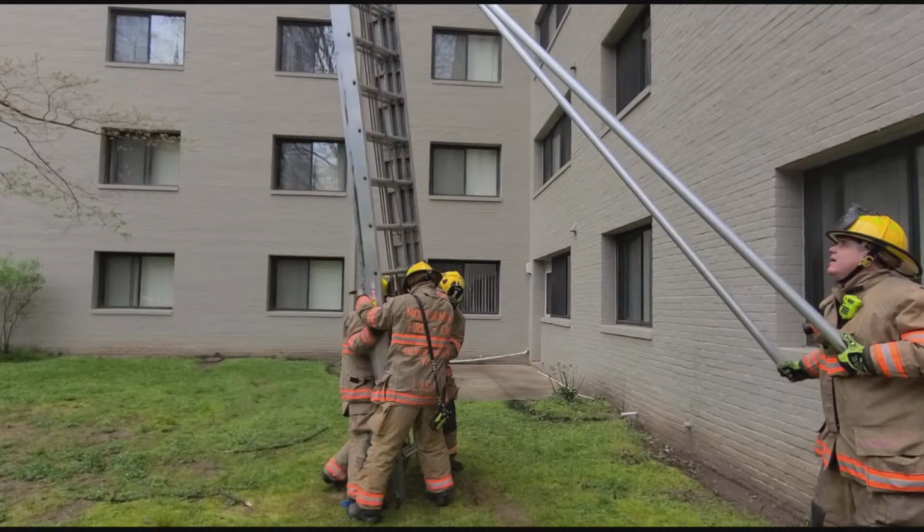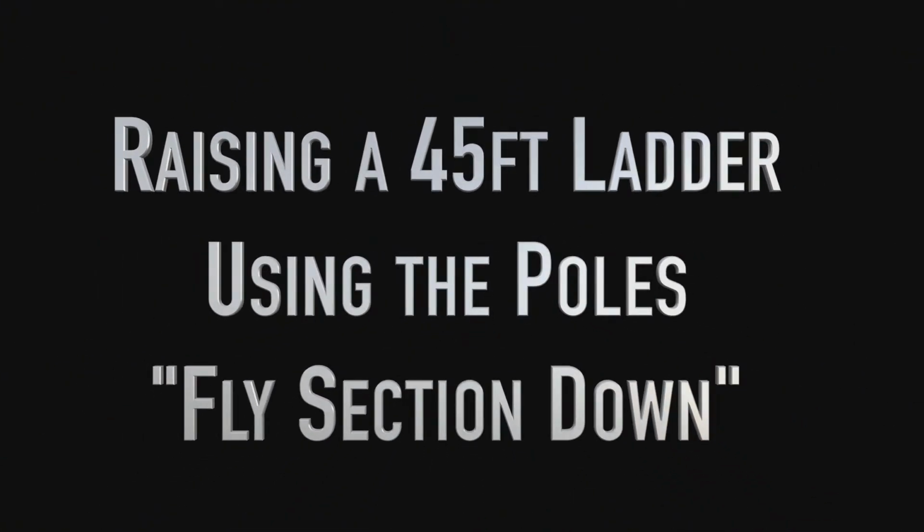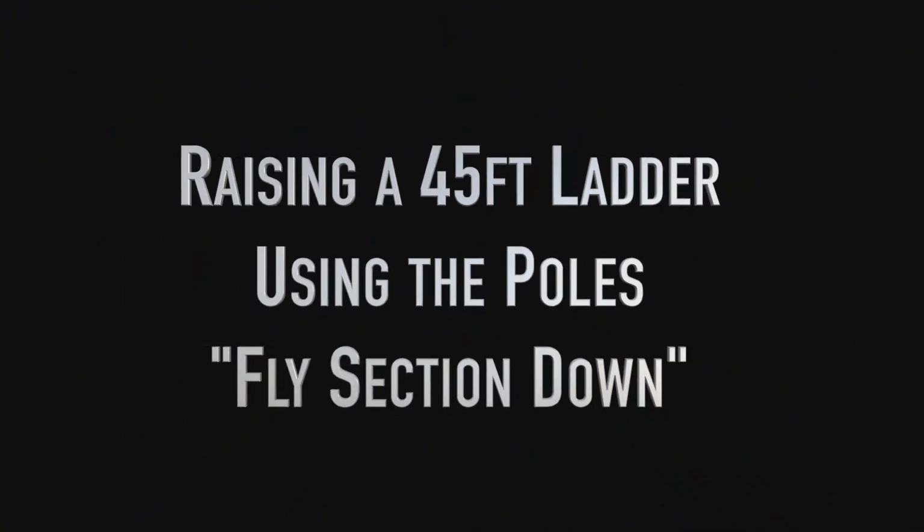So this, we did do it again. When we did it again, we made sure that, hey, for the fly section, let's take that half a second and flip the ladder over so the fly section is on the ground.